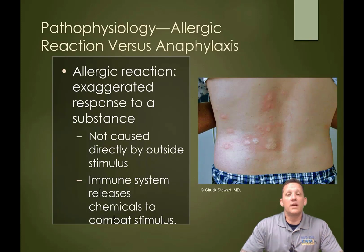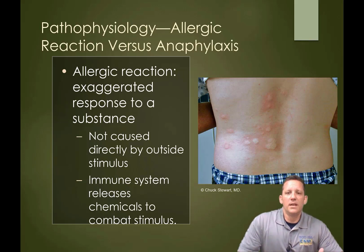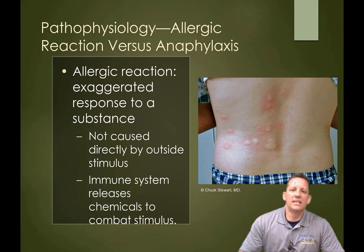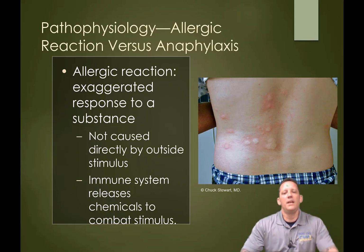So now we're going to talk about the allergic reaction versus anaphylaxis. And we can make this really simplistic before we get deeper into the lecture. An allergic reaction is a little bit of an elevated response to a stimulus, whereas anaphylaxis is a systemic response to that same amount of stimulus.